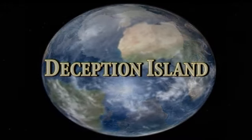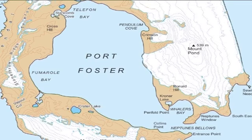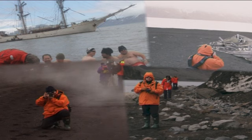Deception Island. Deception Island has played an important role in the history of Antarctica. This is said to be one of the safest harbors in Antarctica. Since the 19th century, whalers and seal hunters have used the island as a safe refuge from storms and icebergs. In the early 20th century, a Norwegian whaling company used the island as their base of operations until it was abandoned in the 1930s. Today, the island serves mostly as a tourist destination, and the same harbor that attracted whalers now attracts cruise ships.